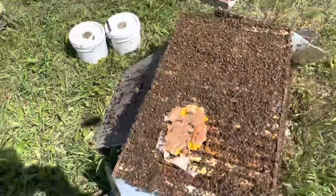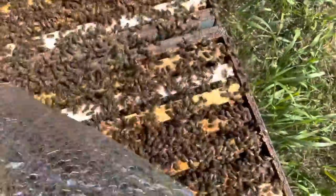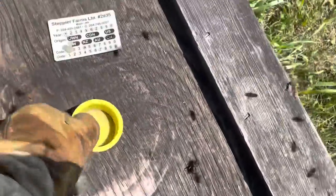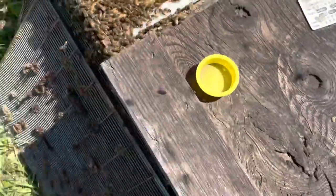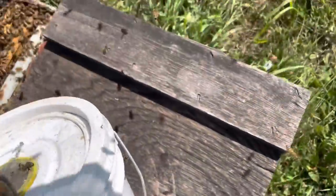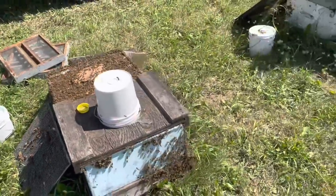Can you smoke these guys down a bit? Gobs of bees. Smoke it down right in the middle here. Yeah, that's a good thing. Foamy on. I've covered. Feed pit. And we'll see you back in 2 weeks.